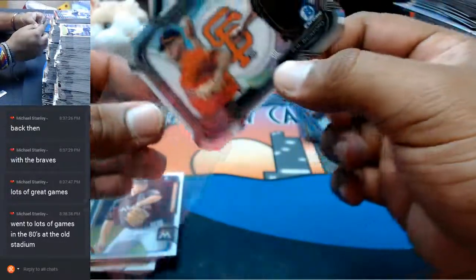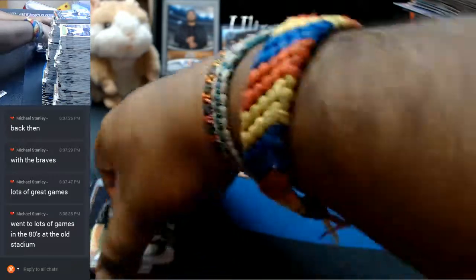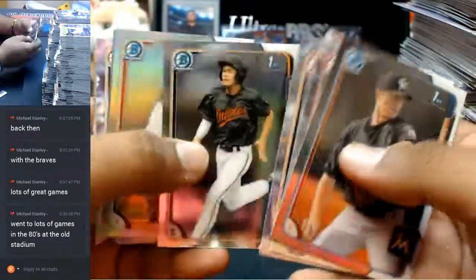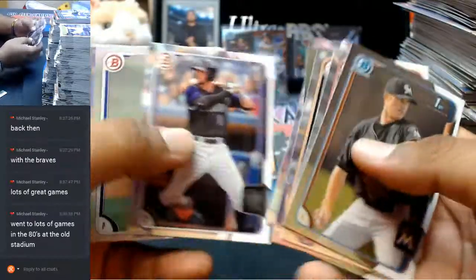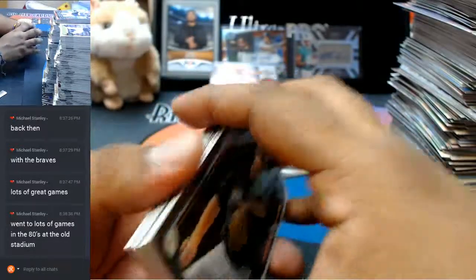Dude, so I'm assuming you live in Atlanta or somewhere near Georgia. I had a friend of mine who went to, I think the field is called SunTrust now or something like that. He told me he went actually a couple weeks ago, and he says he doesn't like the stadium out there.